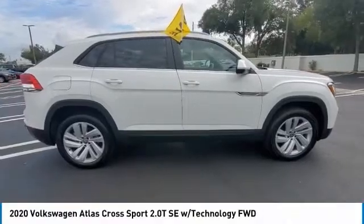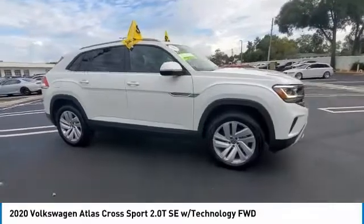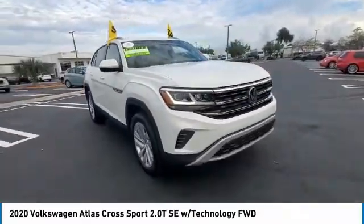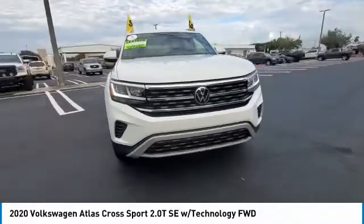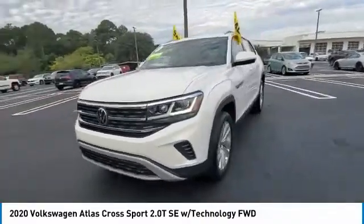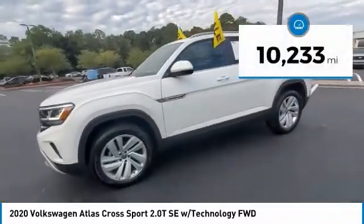Make a great choice today with the 2020 Atlas Cross Sport. The Volkswagen Atlas Cross Sport screams luxury. With its eloquent exterior body lines and its plethora of interior features, this is surely a vehicle you'll want to take a look at. This vehicle has less than 15,000 miles.